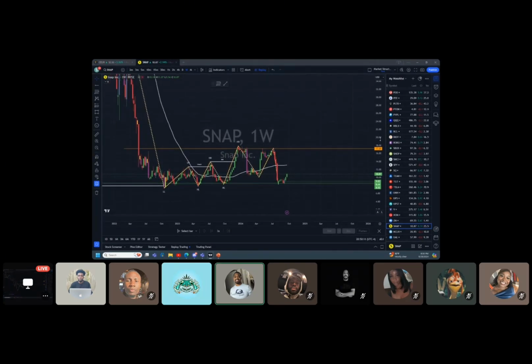So I had a theory. Snap has earnings at the end of this month. What if they push this back up to the top of that range? Imagine that. That's got to be what they finna do. But Snap is a shitty company, so the fundamentals don't match it. The company is dead, bro. That company is finished. Yeah, it doesn't match it.